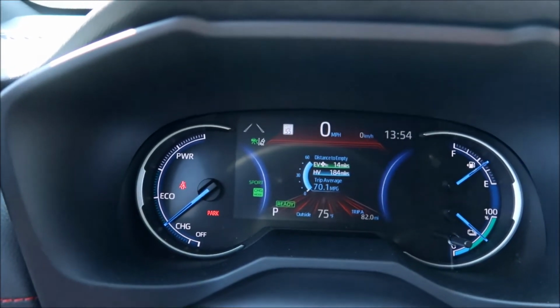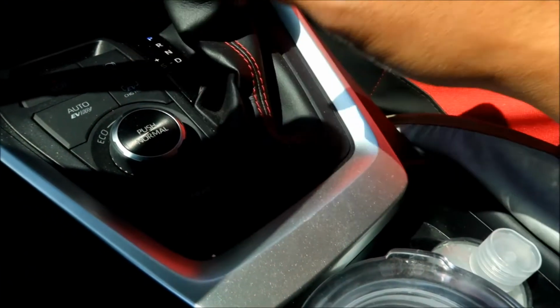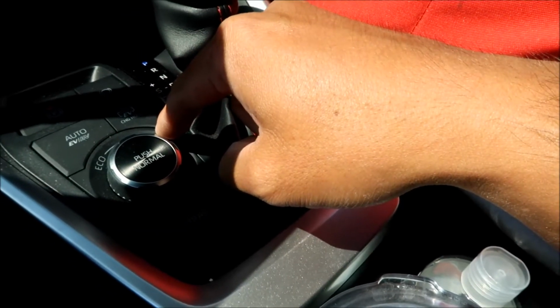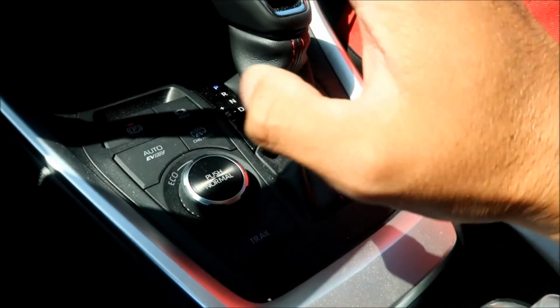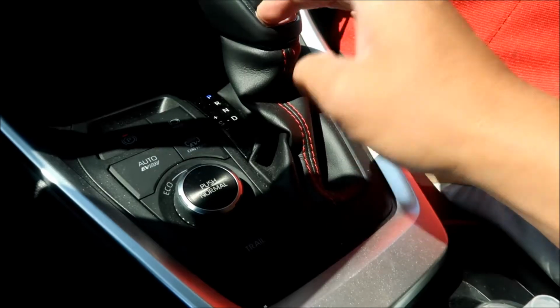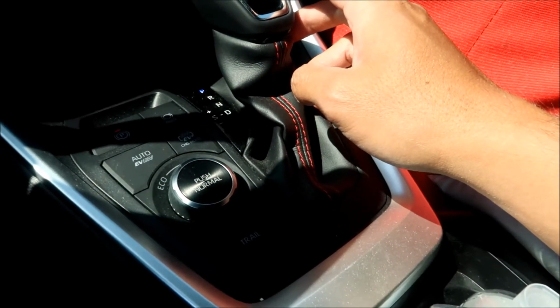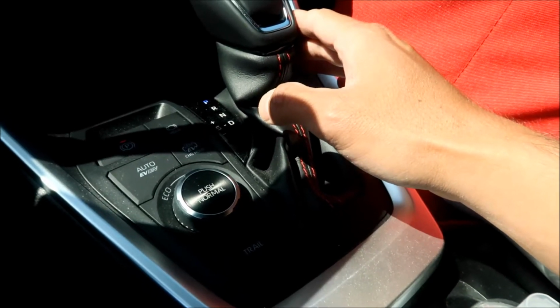So we're gonna do sport mode. When you turn this to the right, it goes into sport mode. So we're gonna run everything in sport mode. And then for the first run, we're gonna run it in EV only mode. I'm pretty sure it's gonna be pretty slow. I'm gonna use up one of my runs to test how well it does in EV mode. I'd imagine it's gonna be much slower than it is in EV HV mode.